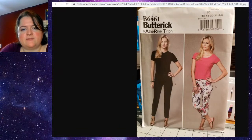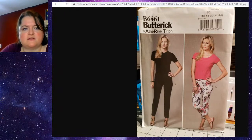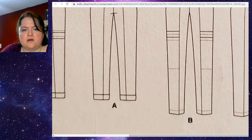This is the other pant pattern I've been looking at, and the pictures they've taken on here are really not super helpful. I can't see a lot of the details, but it is a pull-on pant, and it's got the princess line. Is that what you call them on pants? I think it is. Princess line seams on the front and back. And then it's also got these kind of, they're not pockets as far as I can tell. They're just decorative seams here and here on both of them. This is the short one. This is the longer pant, and this one's cuffed and the longer one is not.